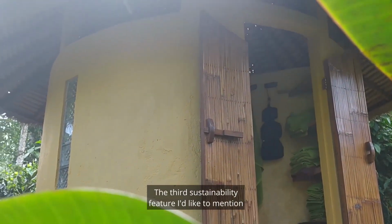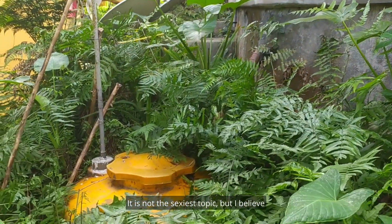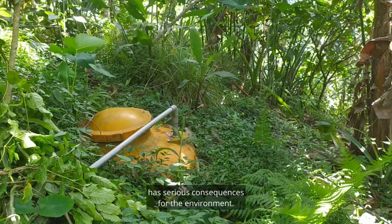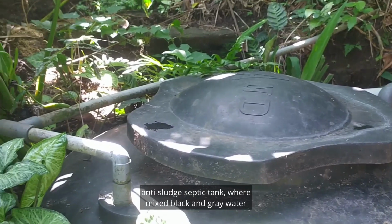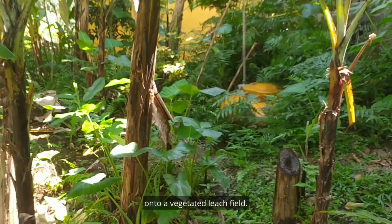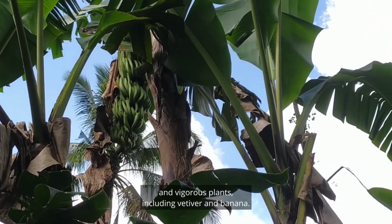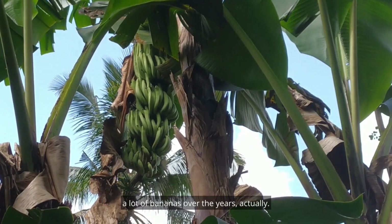The third sustainability feature I'd like to mention is our wastewater management. It is not the sexiest topic, but I believe we should all be paying more attention to this issue because what we do with our liquid wastes, our black and grey water, has serious consequences for the environment. At the Eco Lodge, each building has a watertight, anti-sludge septic tank where mixed black and grey water are treated anaerobically before flowing onto a vegetated leach field. Nutrients, which cause massive problems in the environment, are harvested from the wastewater by microbes and vigorous plants, including vetiver and bananas. Our wastewater gardens have produced a lot of bananas over the years, actually.